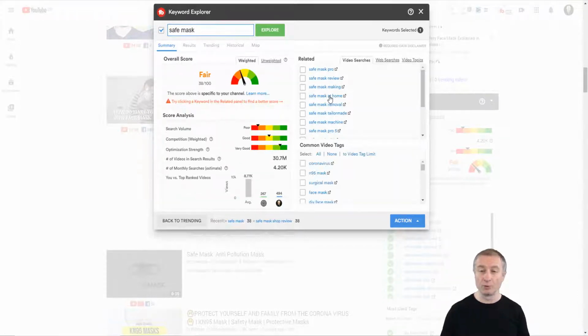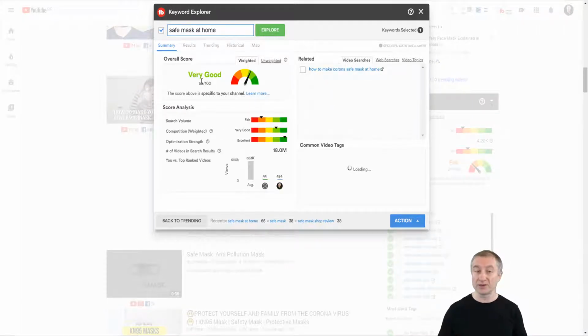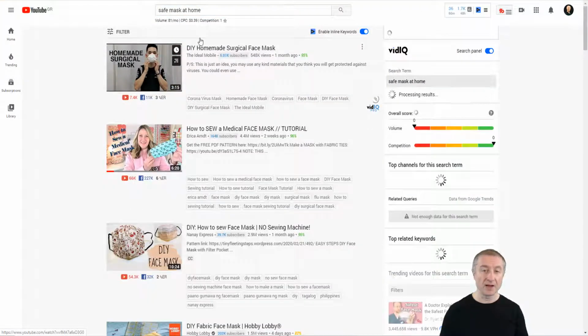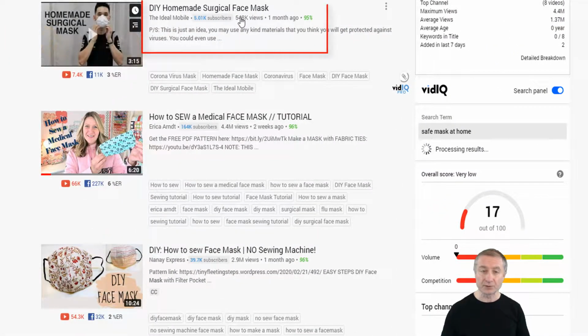Safe mask at home, let's see what this is. Oops, bingo, there you go. You see here that this is a very good keyword to target, okay? So if I do this right here, let's see what the results are. And look at this, definitely a good keyword to focus on. Okay, DIY homemade surgical face mask.